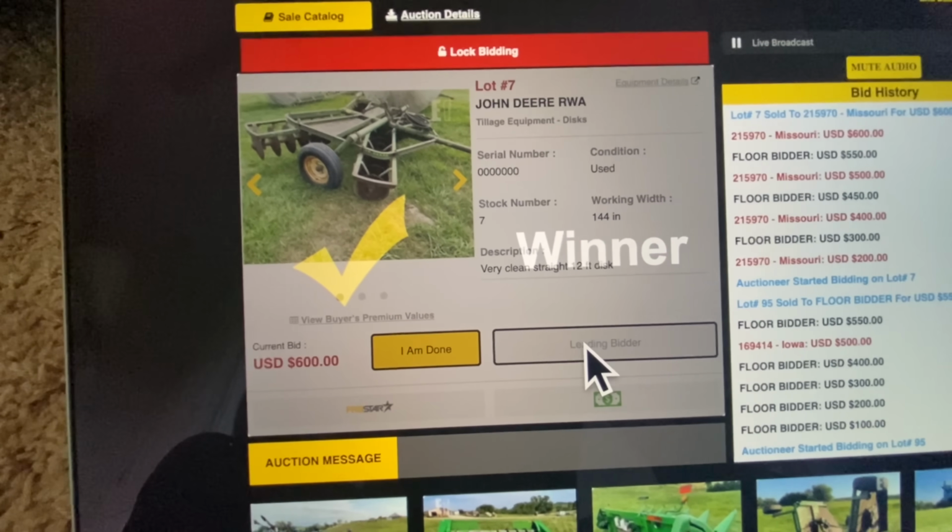No, I don't need another tractor. I don't need another tractor. Oh, we're getting close. Oh yeah, boys, we got it. Man, it's a beautiful morning.